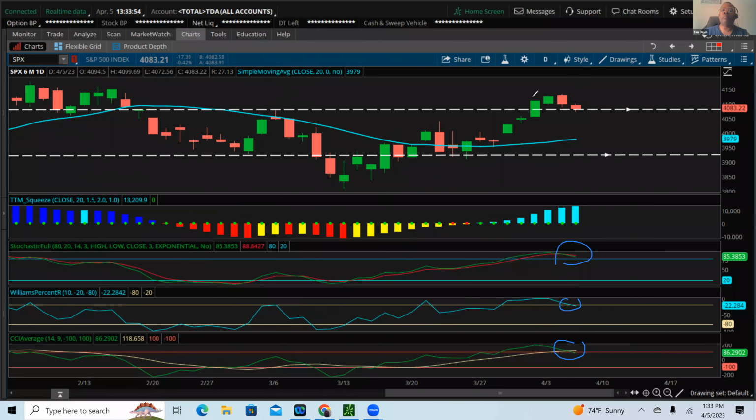So again, we got the rest of the trading day today. Then we got the rest of the trading day tomorrow. The markets are closed on Friday. So if by tomorrow, Thursday, we close well below this 480, then I would say that's a definite confirmation that we're going to see much lower prices here in the near future. So keep that in mind.